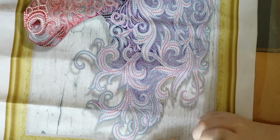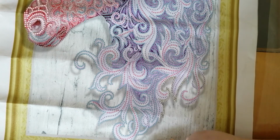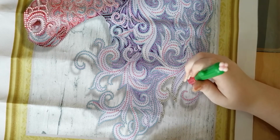It's just, she's working on a massive patch of blue. So I said, yeah, switch it out. So I did it for her. And she now finally understands why I have so many different projects on the go, because it can get boring.